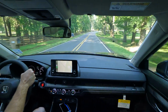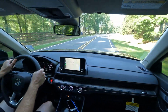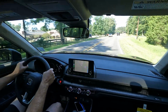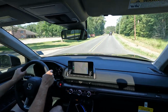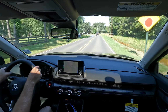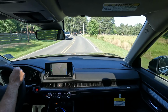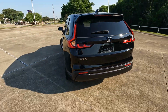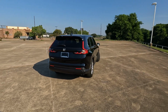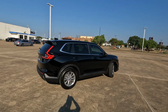You really don't need to worry too much about that because you have blind spot monitoring, as I showed you earlier in the video. So this CR-V EX really brings a lot to the table. It's a very enjoyable vehicle to drive, good ride quality. I think it would be wonderful for a nice long road trip. And you have that extra cargo capacity and those other advantages we talked about earlier in the video over the hybrid versions. So that was not only a quick tour of the 2023 Honda CR-V EX, but also the advantages of the non-hybrid version over the hybrid version.